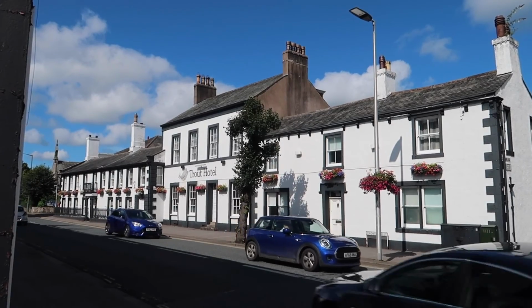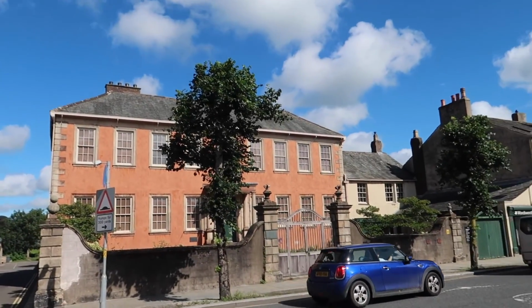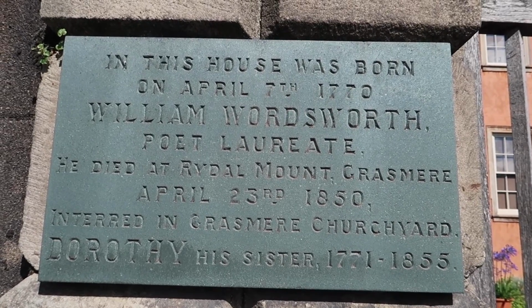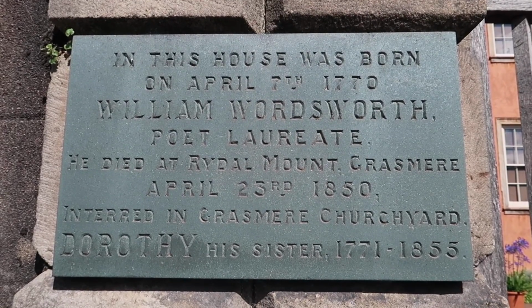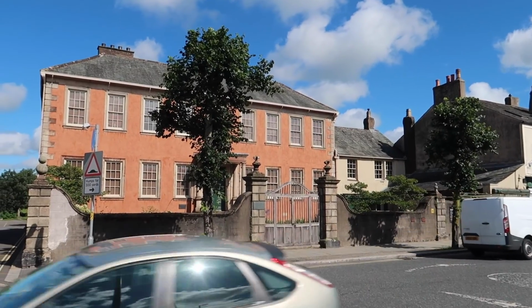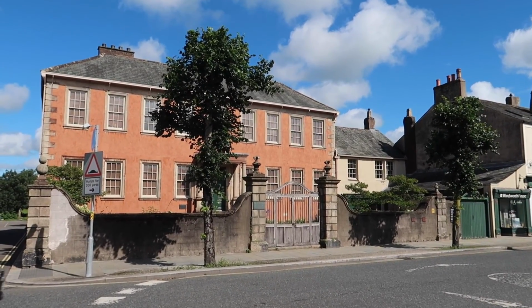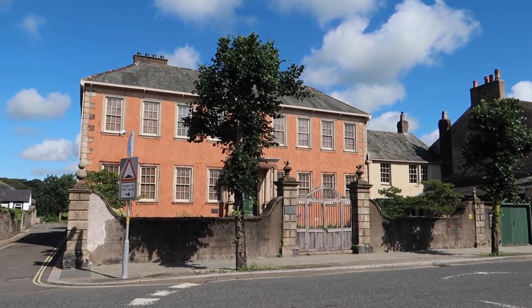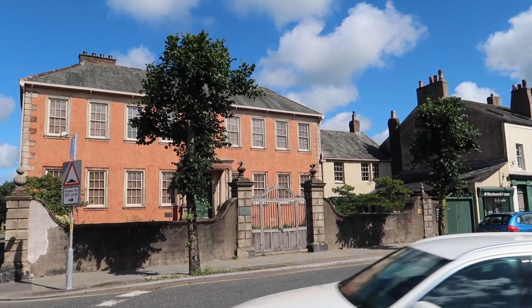That there is the Trout Hotel, and right next door, as I said, is Wordsworth House, birthplace of William Wordsworth in 1770. Owned and operated today by the National Trust. You can go in there and have a look around, and they've got it all fully restored with period furniture. They've got the living quarters, they've got the bedrooms, they've got a fantastic working kitchen where they're usually cooking up some kind of nice treat. There was gingerbread last time I was in there.